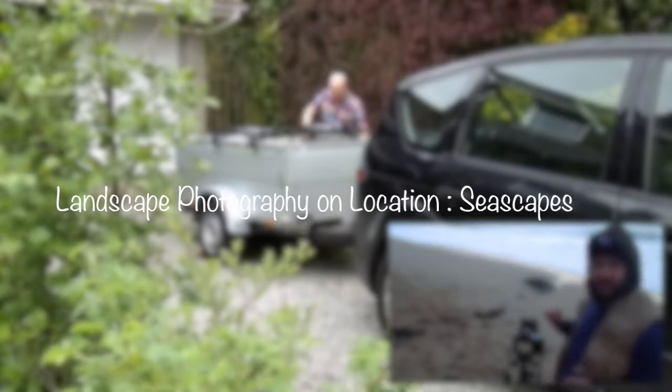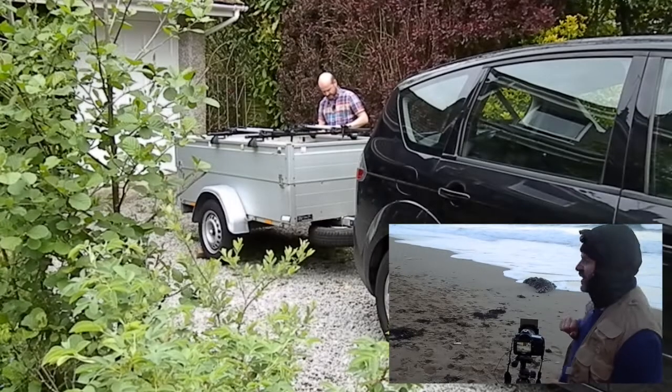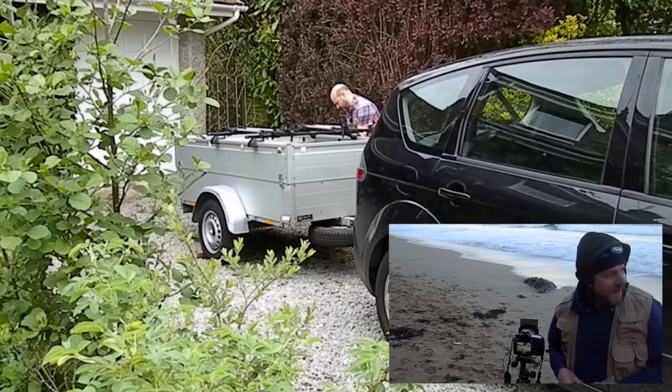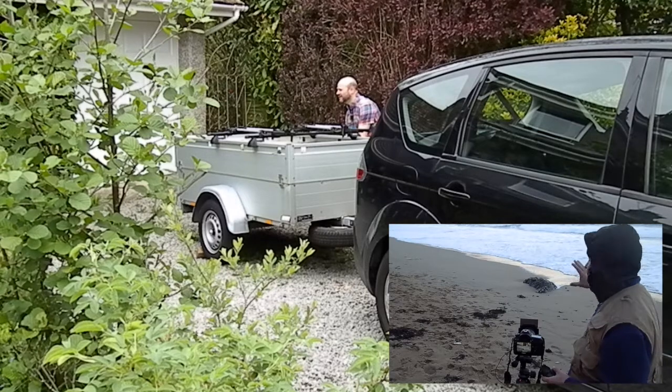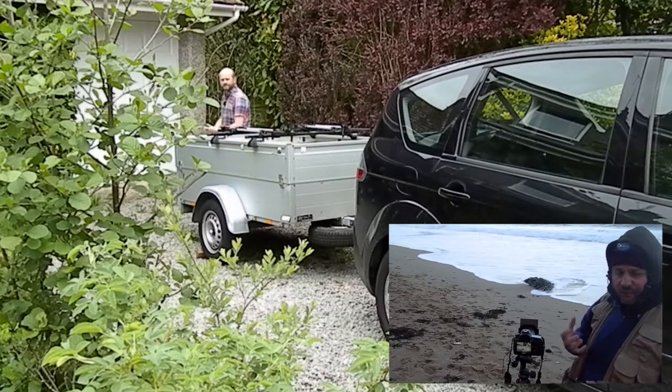Landscape photography on location, seascapes. In this video, I'm going to share with you some of the pictures that I took on the North Cornwall coast. I'll show you my camera settings and the equipment that I used. For the full story, watch the rest of the video.